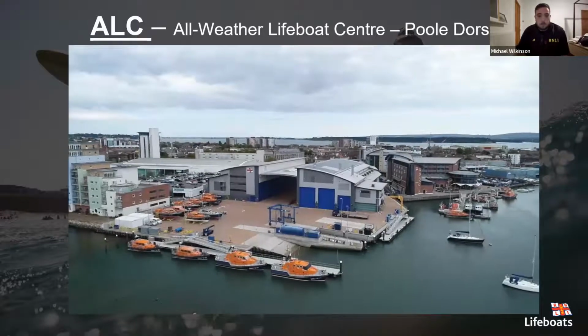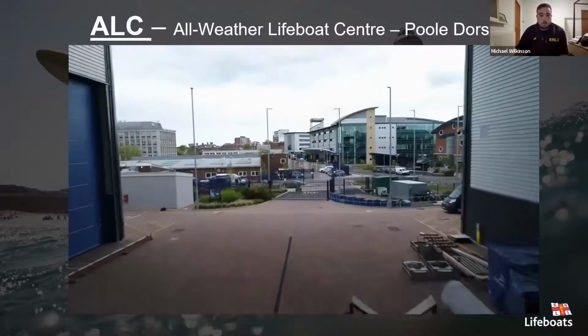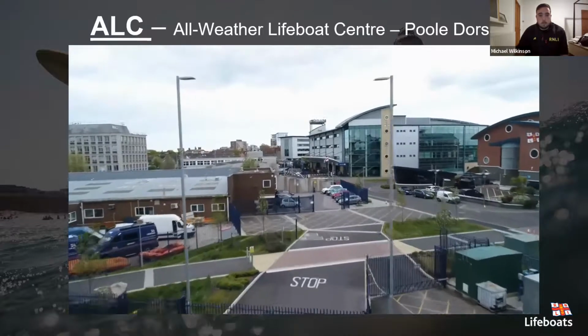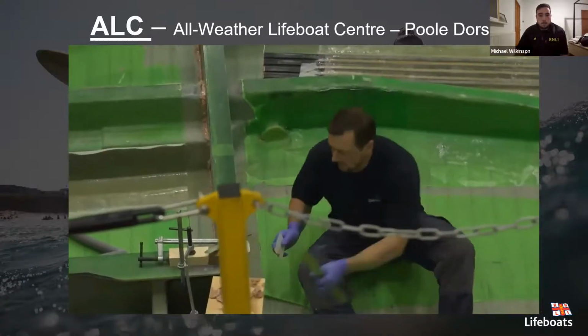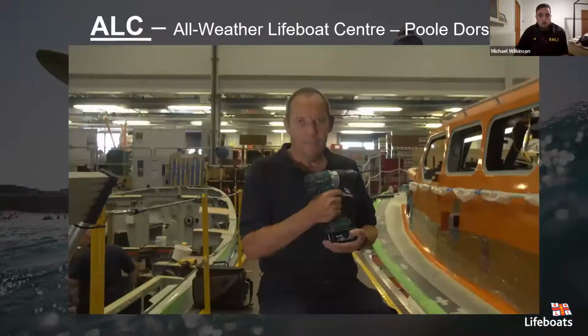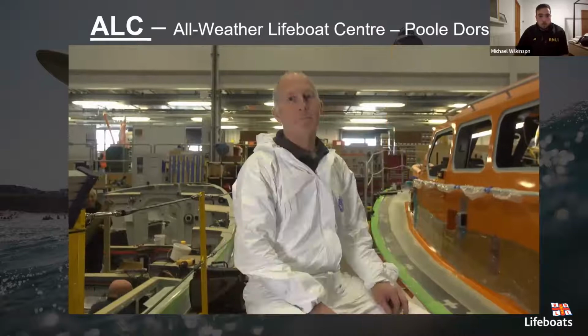In 2015, all-weather lifeboat building came home. A giant stride in a long journey of engineering excellence, the All-Weather Lifeboat Centre brings every life stage in-house. From lifeboat design, build and maintenance to disposal, equipping our engineers for the next generation of saving lives at sea.